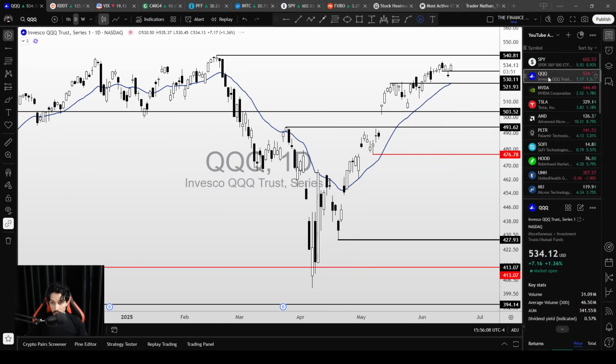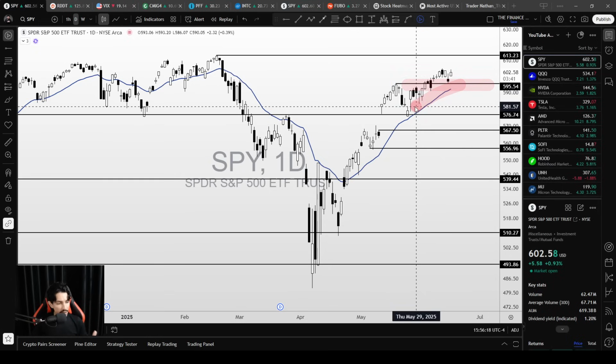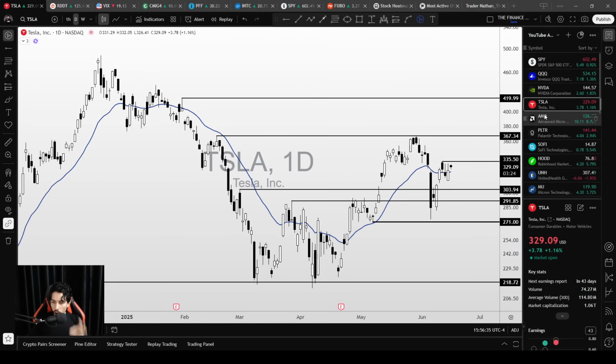Now, similarly, guys, if we see the indices correcting, this double support level on the QQQ and this double support level on the SPY, these are our next support levels. Any bullish reaction, any bottom signal near these support levels could be just another buying opportunity, because the indices, Nvidia, even Tesla, they are all maintaining their bullish sentiment.